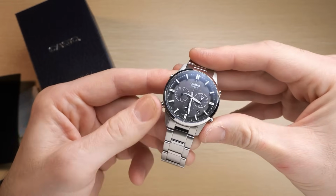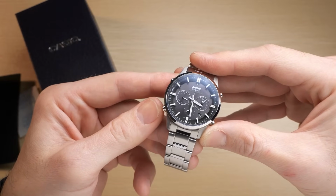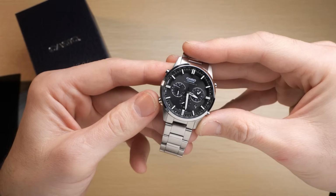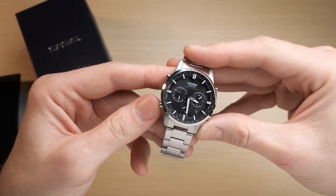This watch really does make the best use of quartz technology. There's just no way anybody could make a mechanical watch that has this many complications packed into a package this size and sell it for around $200.